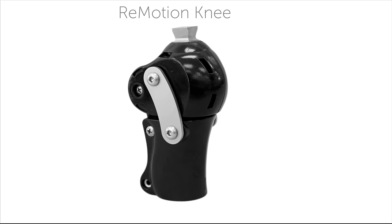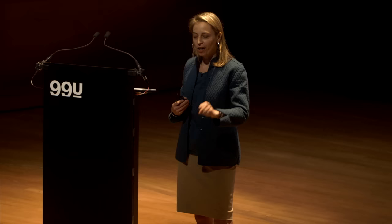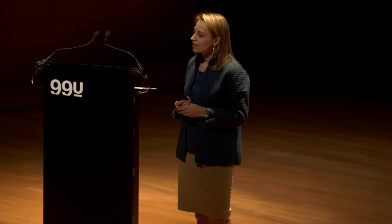So now we're on the third version. This is the ReMotion knee. It's a polycentric mechanism, so it's that four-bar mechanism that mimics how you walk. What's not obvious, though, is it's designed for mass production. So there've been lots of knees, lots of expensive knees, but really what we're trying to do is get that highly affordable but high-quality product. So it's priced at $80 retail.